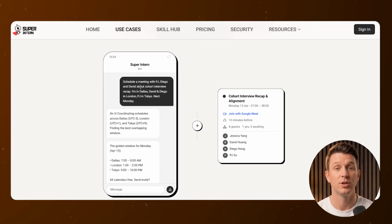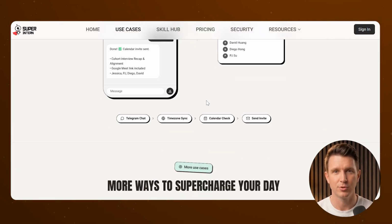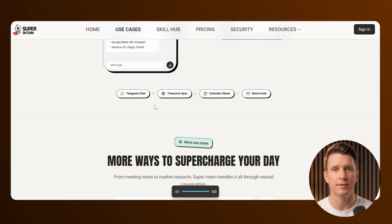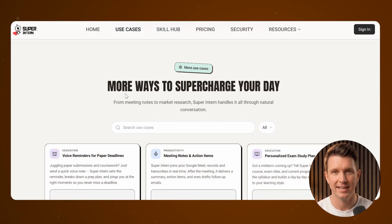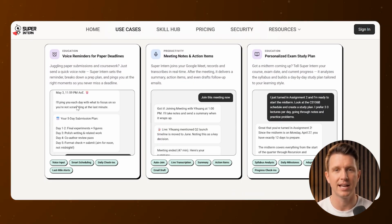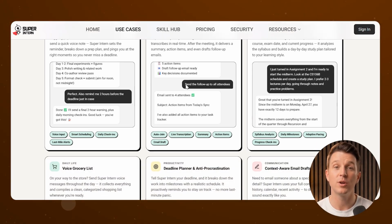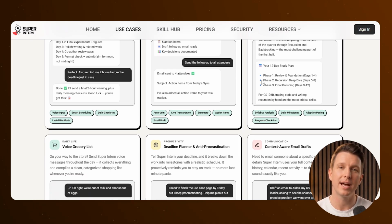It just handles it. Meeting notes without lifting a finger. This one's something I think a lot of people are going to love. Super Intern can join your Google Meet calls, record them, transcribe them in real time, and then deliver a summary with action items and a ready-to-send follow-up email the second the meeting ends. So you finish a 45-minute call. You've got a summary, 5 action items, and a draft email to your team, all sitting in Telegram before you've even closed the meeting window. That's a real time saver.